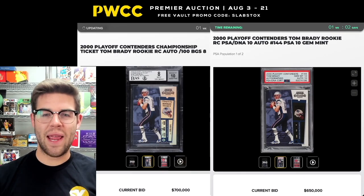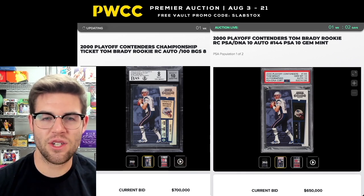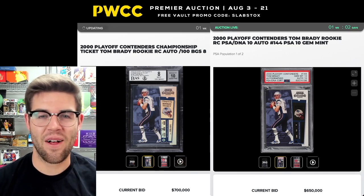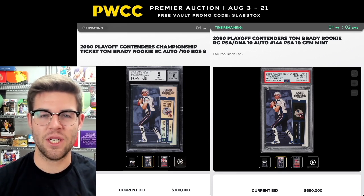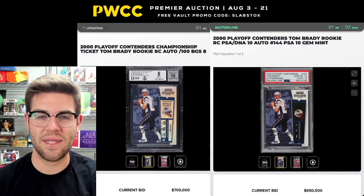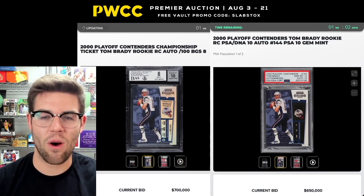For the first debate, we will cover which card will be the most expensive card out of this auction. So how could it be anything other than the two top Tom Brady cards here? The championship ticket, numbered out of 100, BGS 8, 2000 Contenders rookie autograph, and then the same exact card, but the not numbered, the base variation, PSA 10 and autograph 10.